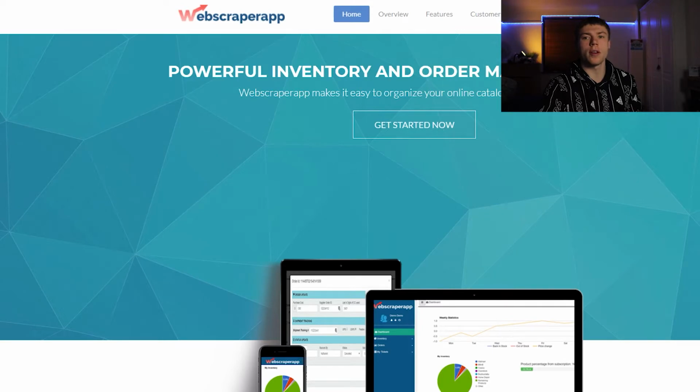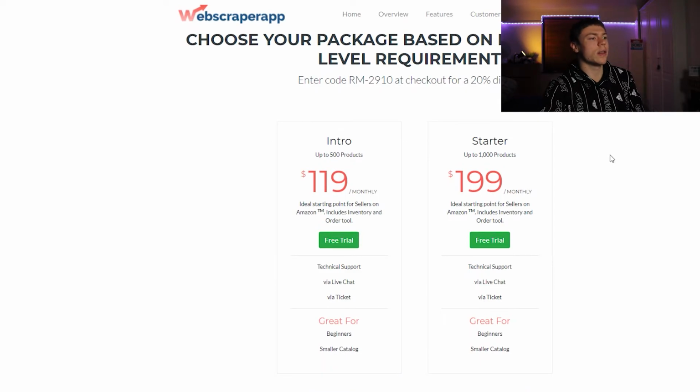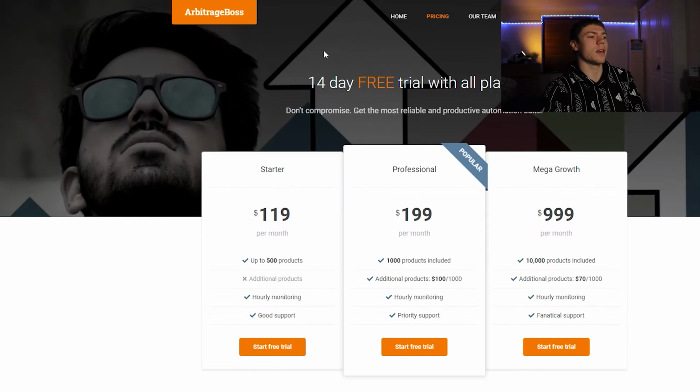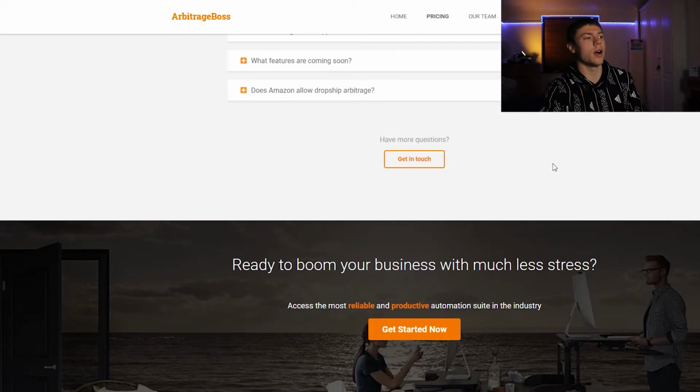In terms of stock monitoring and price monitoring software, you have two options really. The main one everyone uses is Web Scraper app. However, I don't use this as they don't support the UK market yet. I do believe it's around $120 a month for 500 products. They pretty much do the exact same thing. It's just this one supports the UK and UK suppliers, which is what I sell in.